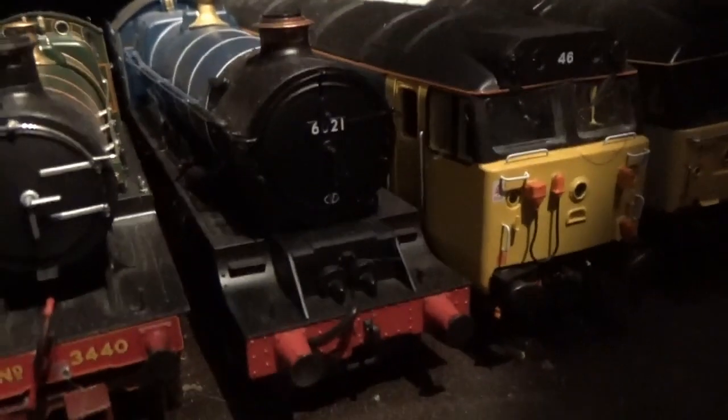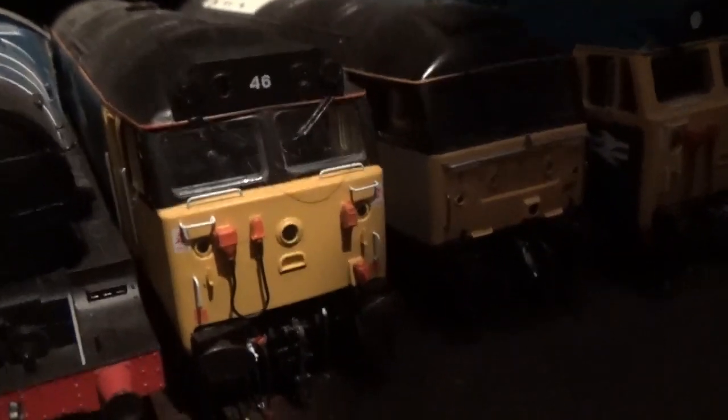We have the King, a Class 50, this one is called Ajax. The Heljan Class 47 in the Rail Freight Distribution livery. My other Class 50, Agincourt, this one's called, and both my Peaks, the Class 44 and the Class 45.